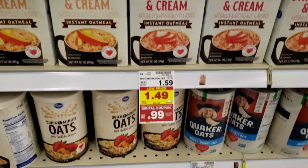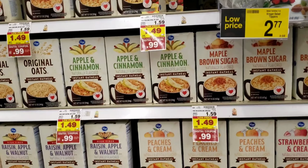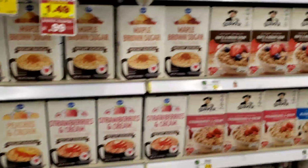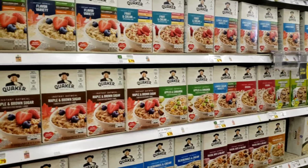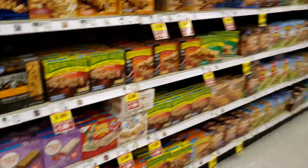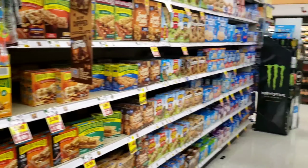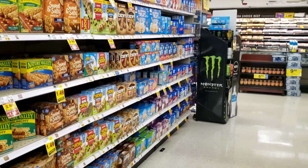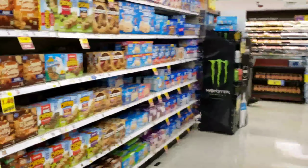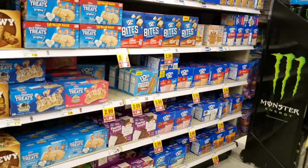I am gonna grab 2 boxes of this oatmeal. And the reason why is because I like this better than the Quaker Oats. I don't know. It's something about the strawberry in the Quaker Oats. It just tastes funny to me.